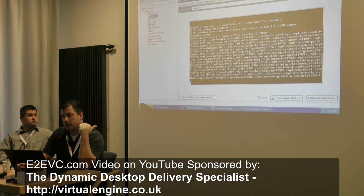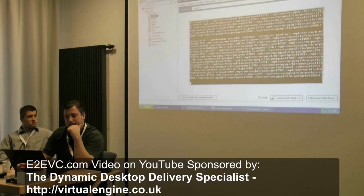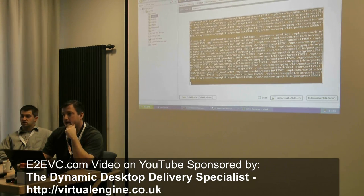There you can see that we are using a database under the hood. What flavor? PostgreSQL. Okay. No Windows machine under it. No MSSQL.